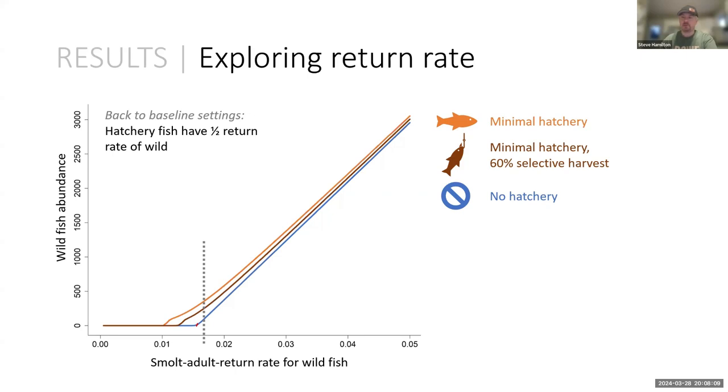Jump over to Facebook for this question from Sheila Kerr. Has there been any research or modeling that has looked at introducing AF3N hatchery steelhead? The B triploid? Sorry, I'm not familiar with the abbreviation. I can probably answer that because I'm the one who wrote the AF3N paper.